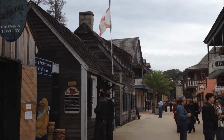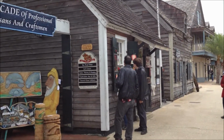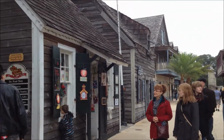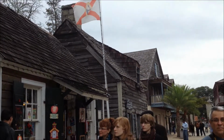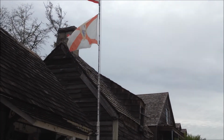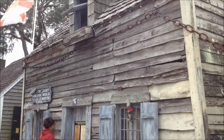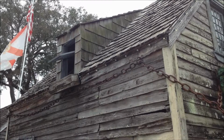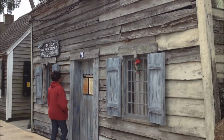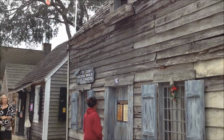So here we are at the oldest wood schoolhouse in the country. There's a wedding happening here. This is the oldest wooden schoolhouse in the country, and right there you see the flag of Florida, based off of the old royal flag of the Spanish monarchy. If I remember correctly, the schoolhouse was built in the 1760s, so this building is a bit over a decade older than the United States.